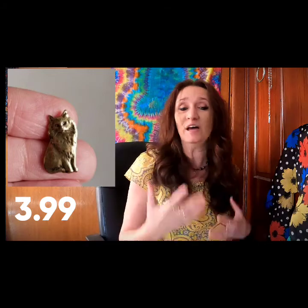So this vintage cat brooch, this was so small. I sold it for $3.99. I know many of you don't like those little sales. I like them all. I take them all, and I'm happy and very thankful for them. This lady was so happy with this sale, and it was the cutest little cat brooch, and I paid literally pennies on the dollar for that.